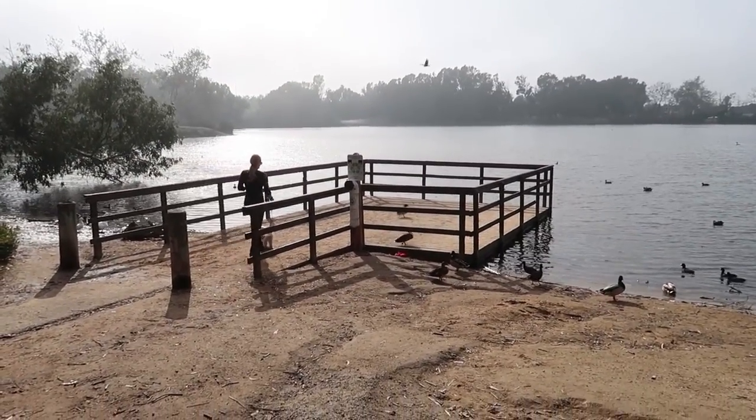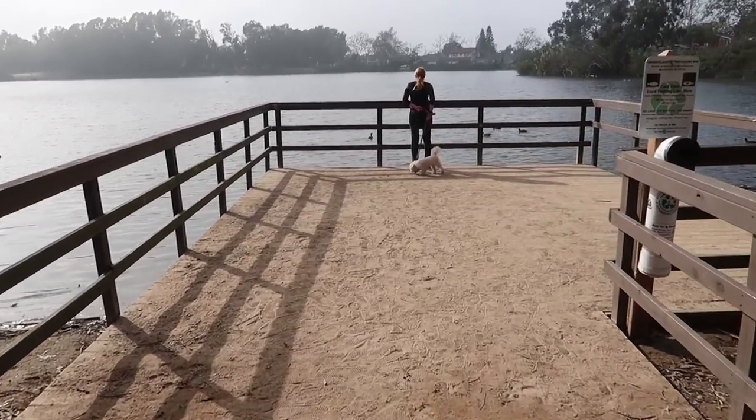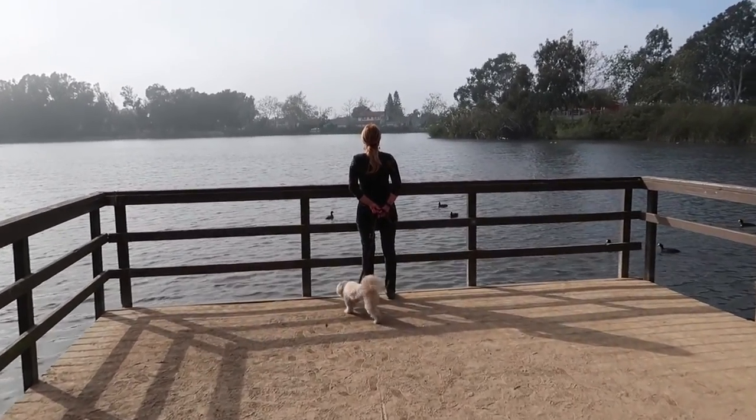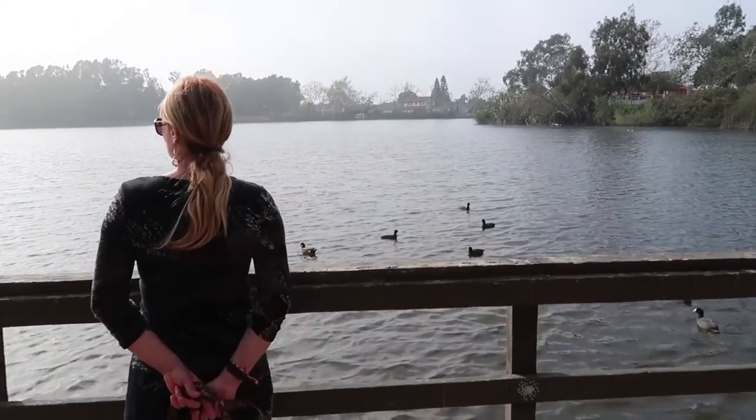So here's one of the lakes. Six months ago, this lake was almost empty because of the drought, but now it's pretty much full, the way it normally is.